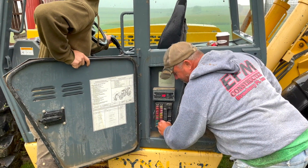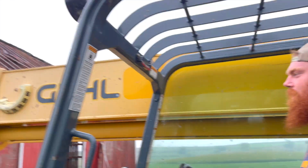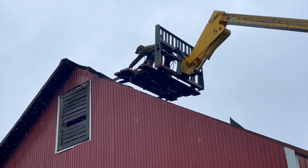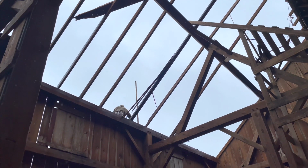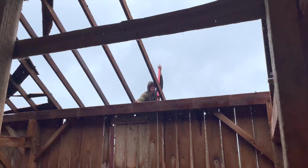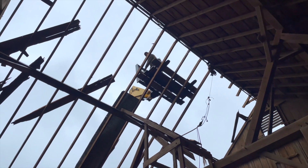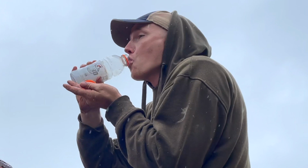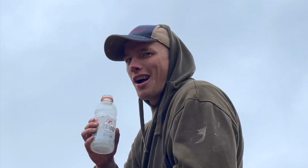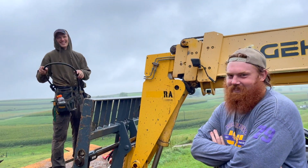We had a huge help from a farmer who came and took a look at the machine and figured out what was wrong with it. So we're going to send Elias all the way up, and we're going to start taking these rafters out now. Oh man, good job, brother. That was the old really trusty hydraulic line. Yeah, that was a really good job.